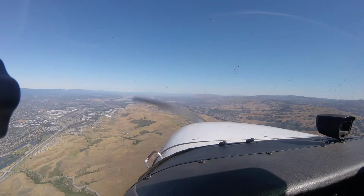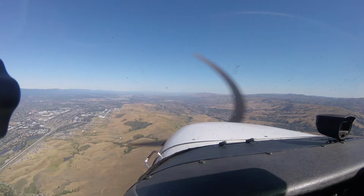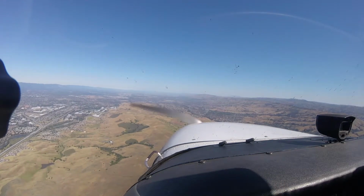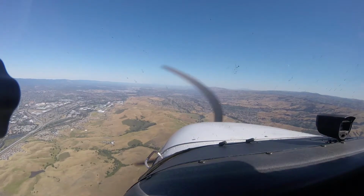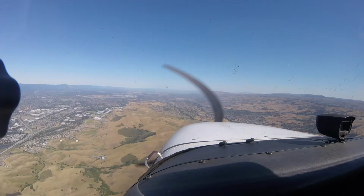So now you see 101 and 85? Yeah. You're already at 110, so I teach my students, I'm at 110, flaps 10. So that's just a good rule. And then drop it and then go nose down trim. One full turn. There you go. And then I bring my power back to about 1900, 2000.